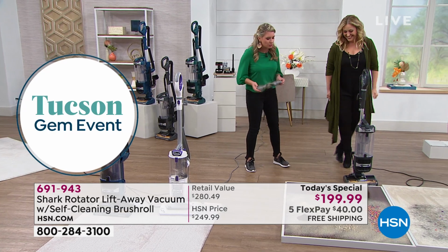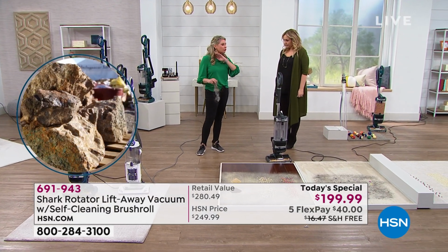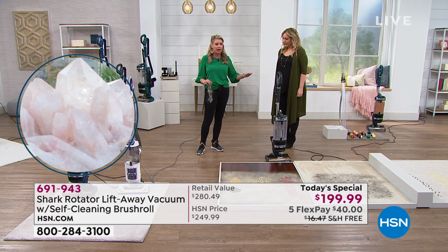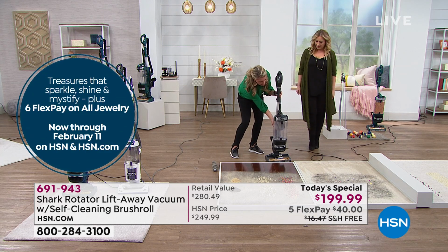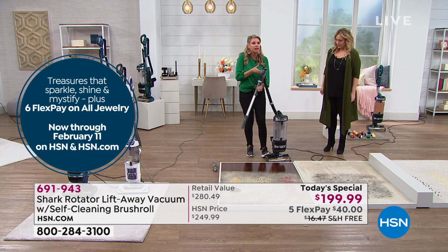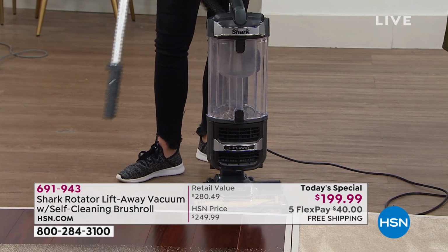So speaking of, not only is this great for your carpet, it's great for your hardwood, it's great for all surfaces in your house. With this attachment that we're including right here, you can clean all the way up to the ceilings, all the way down to the ground, no problem at all.